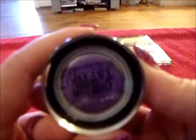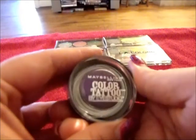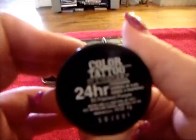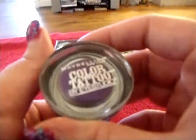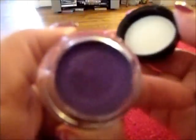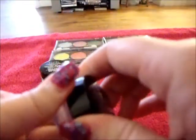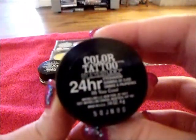Okay, the next one here is also Color Tattoo by Eye Studio, and it's by Maybelline New York. I got this one also from my local general dollar store. It's a 24-hour wearing, and the number is 20, and the name of it is Painted Purple. And it's also a creamy, smooth, soft eyeshadow. And I'm sorry my camera will not focus on anything. I don't know why. It takes really good pictures, but when it comes to video recording, it just will not focus.